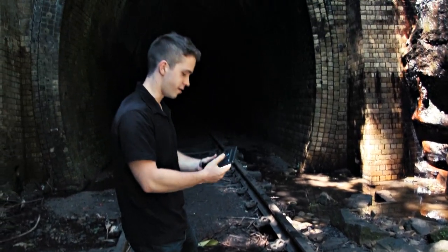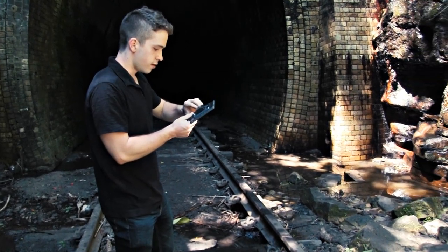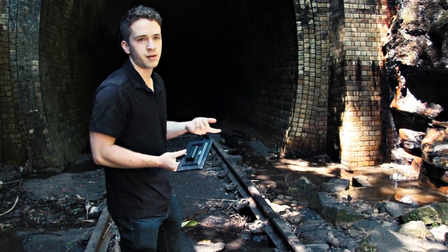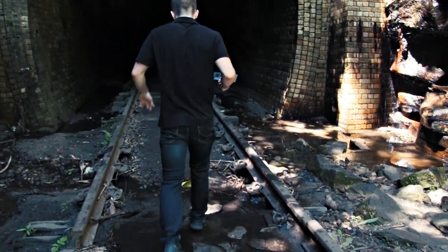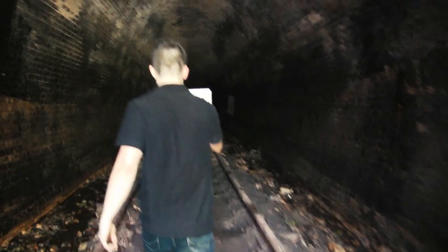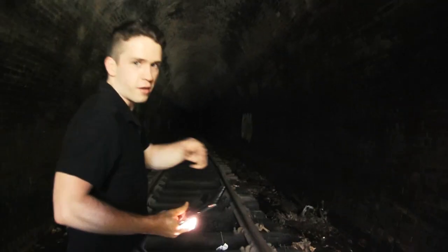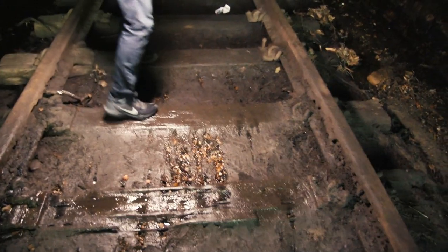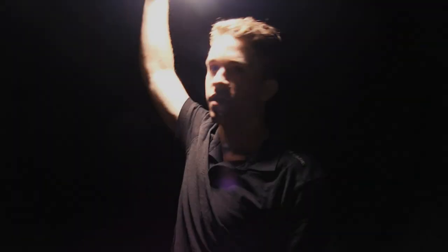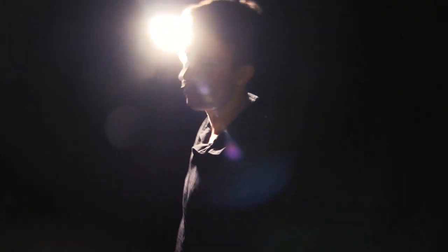Now here comes the exciting bit. So I'm going to turn on my big light. This is not a proper light for this, but it's better than nothing. Let's go. The other thing I should point out, if you just look down, it's an uneven, muddy surface, so enter at your own risk. So we're now past where most people go, and we're going to the deeper end section. So let's have a look.